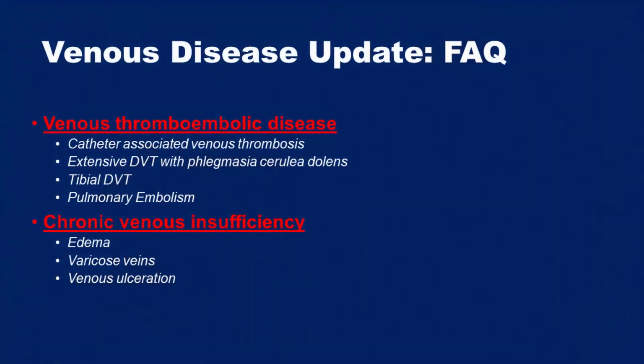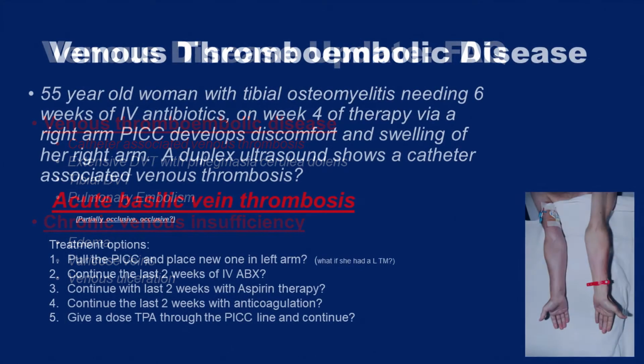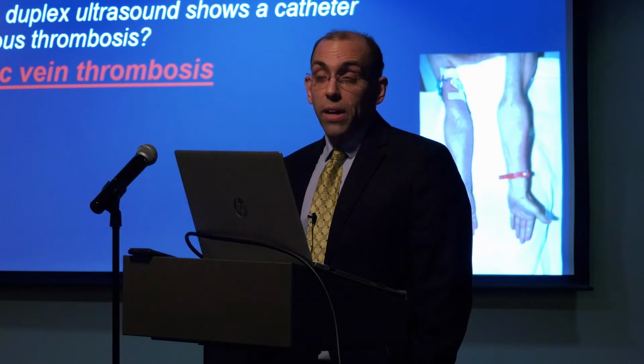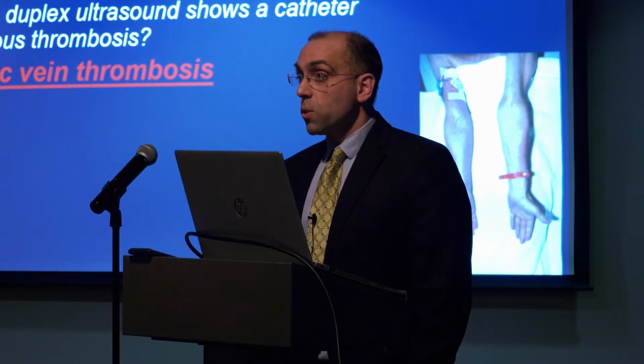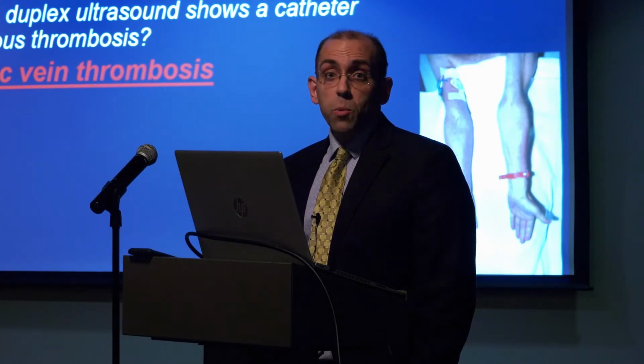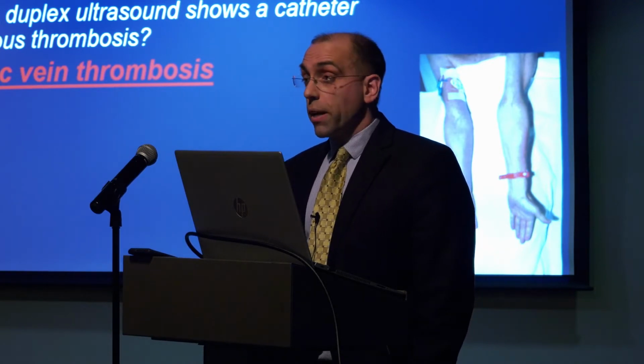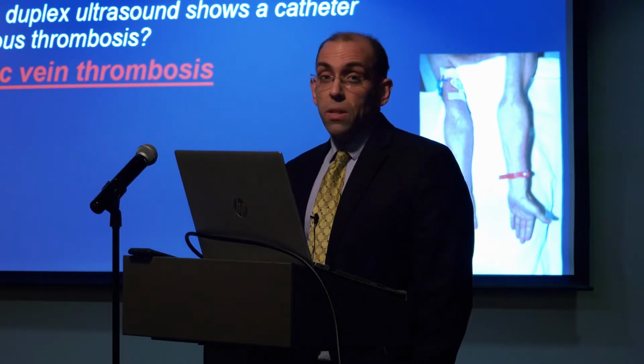To begin, let's think about a patient that has a catheter-associated thrombosis. This is not an infrequent inpatient call we get. If we consider a 55-year-old woman that needs 6 weeks of IV antibiotics for osteomyelitis, what happens when she develops pain and swelling on her 4th week of treatment? Typically, this is evaluated with a venous ultrasound.